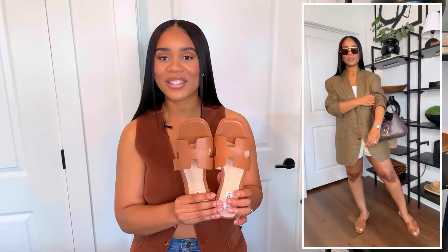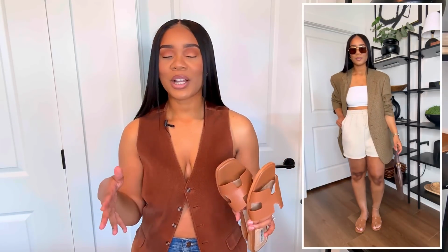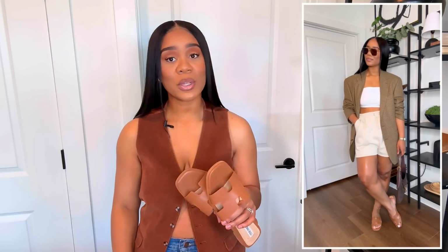This is one of my favorite looks. I'm going to be throwing on this vintage Ralph Lauren blazer. Ooh, it is so good. I picked this up from the men's department. I'm just going to be putting on that same bandeau top from the previous look underneath. And then I have these shorts. The shorts on the bottom are a part of a set from Nasty Gal.